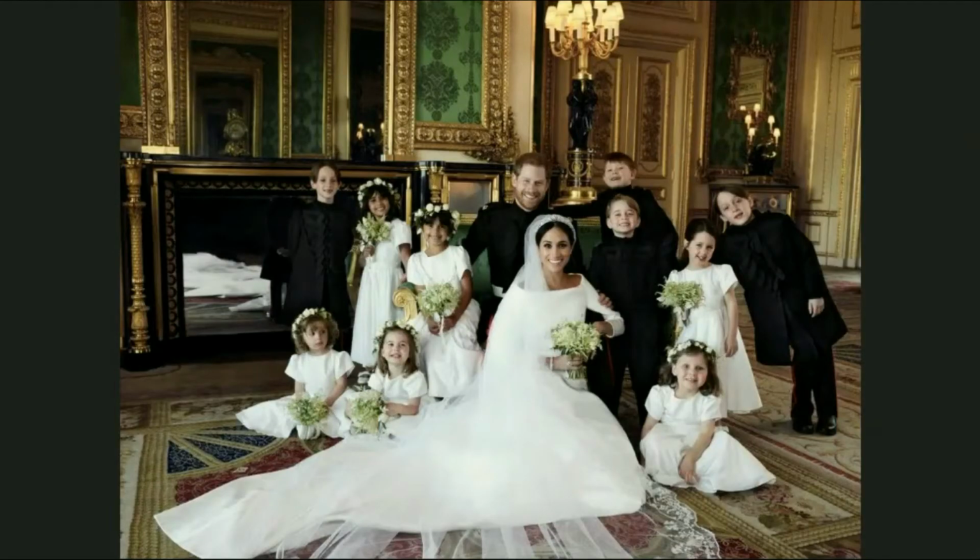Now this is the first one that I've seen. This is obviously a group photo. We have Prince Harry and Meghan here, and all of the bridesmaids and sort of page boys and ushers and so on. That's a lovely shot. Okay, so have a look, see what you think. Obviously he's leaning in quite a bit, which is possibly just his particular slant, if you like, on how he wants to be in that photo, which is fair enough.